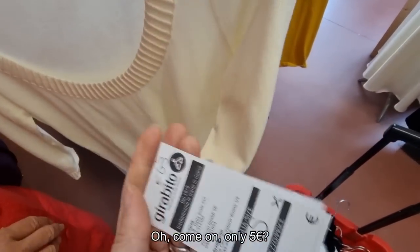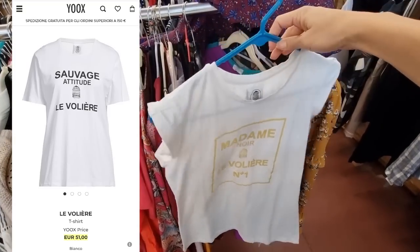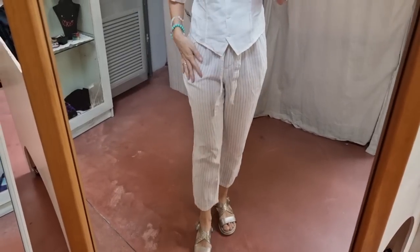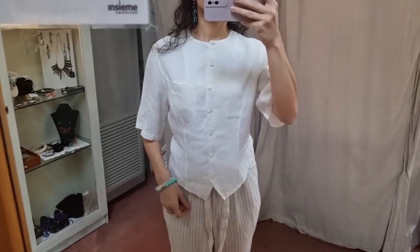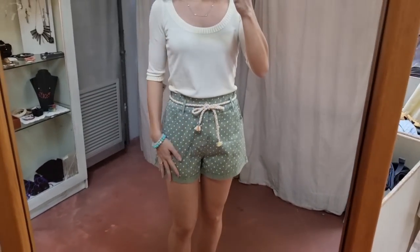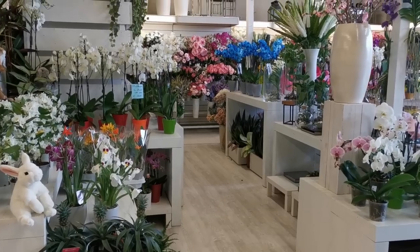We love colors, but today we are finding only white garments. I'm trying on the linen pants and the shirt, but they are both too big for me, so I'm leaving them behind. I found these green shorts, and also the Valentino top is nice, and I'm sorry for my mom, but it's in my size.